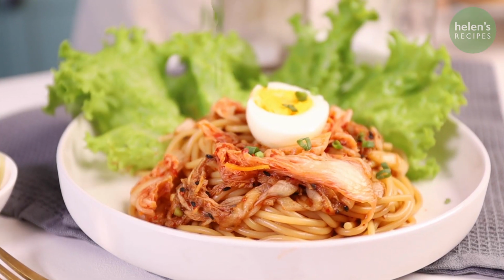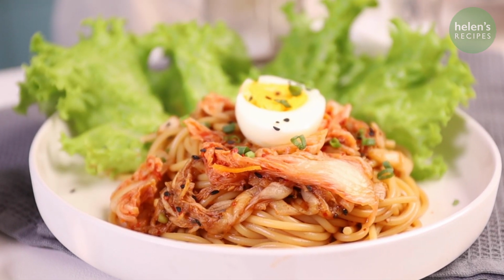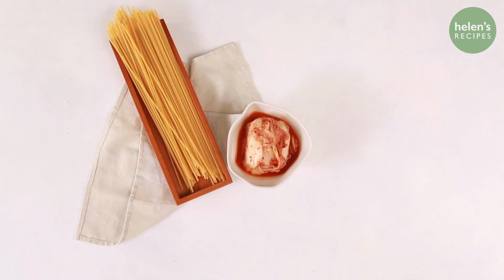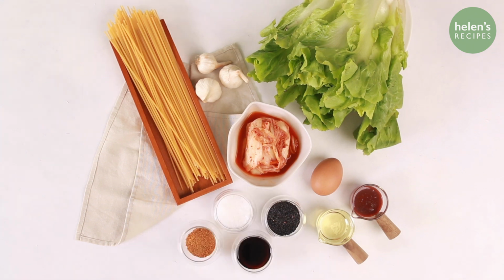Have you ever tried Kimchi Spaghetti, a West meets East fusion dish that you can quickly pull off in just 10 minutes? For 2 servings, you will need 1 cup of kimchi, 300 grams of spaghetti, some lettuce, garlic, 1 egg, hot pepper paste, sesame oil, sesame seeds, some sugar, soy sauce, and hot pepper flakes or chili powder.